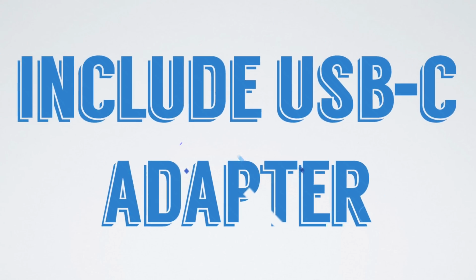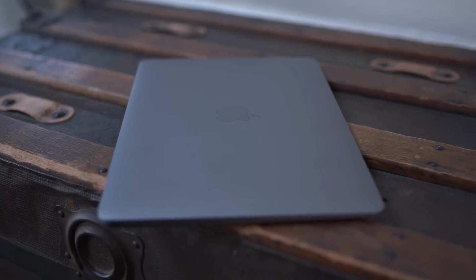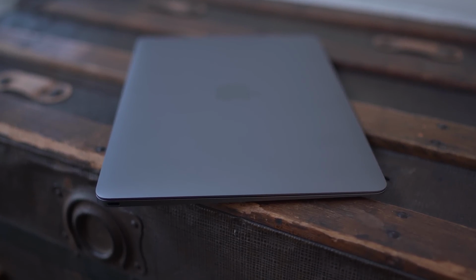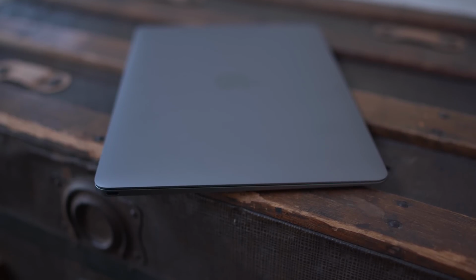Now the third thing kind of segues from USB-C, and that is that Apple should include the freaking adapter in the box. For the amount of money that you pay for this machine, and the fact that they are limiting you to one port, they should not charge you $80 for a multi-output adapter. It is insane. Yes, the technology behind USB-C is awesome. You can charge it like I mentioned, you can get input, output, display even, but the fact that they're making you pay another $100 on top of the already priced MacBook is just crazy.